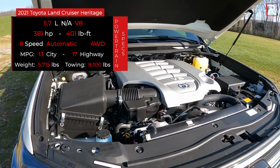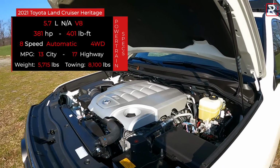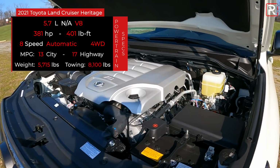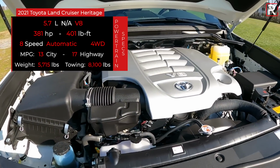The power output of this trails the Lexus version of this vehicle by 2 horsepower. Remember, the Lexus LX 570 offers a total of 383 horsepower. Now, of course, back in 2016, Toyota actually replaced the old 6-speed automatic and put in an 8-speed automatic. So this is what makes this powertrain different versus the one you find in the Tundra. You have 2 more gears.